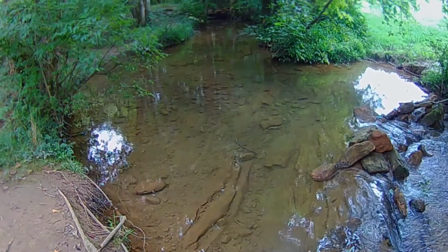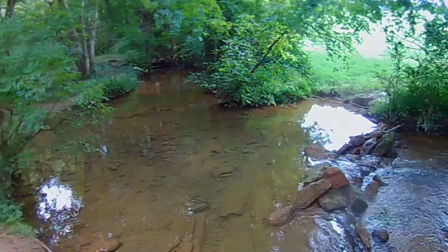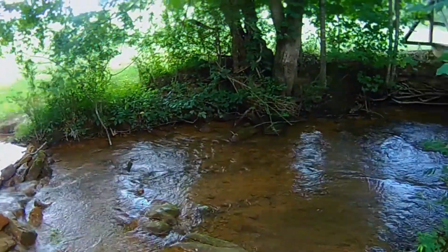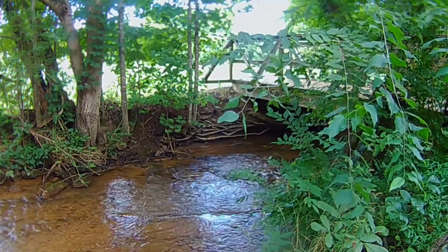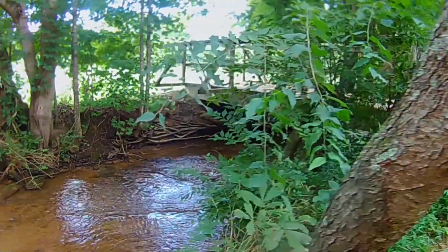Nice pool. That's solid rock underneath there. Look at the way the water is undercutting the trees over there, and the roots are just growing along the bank.